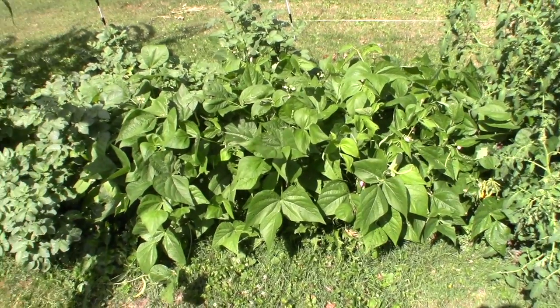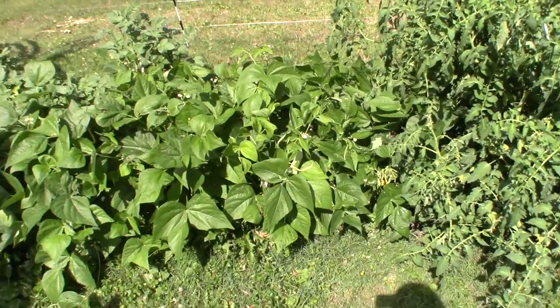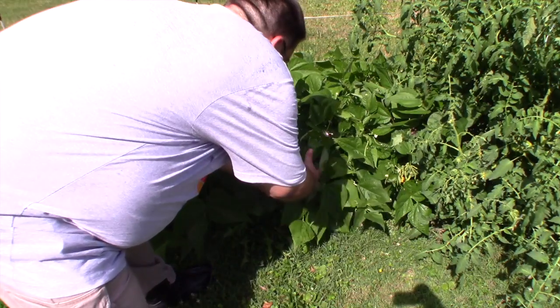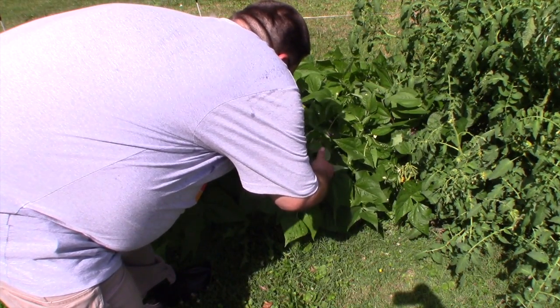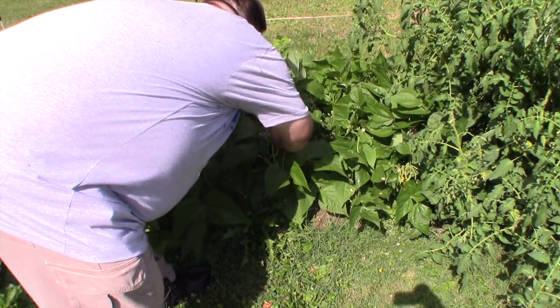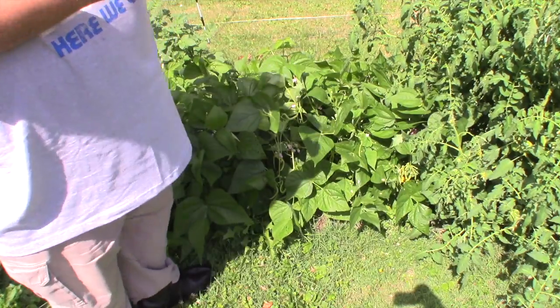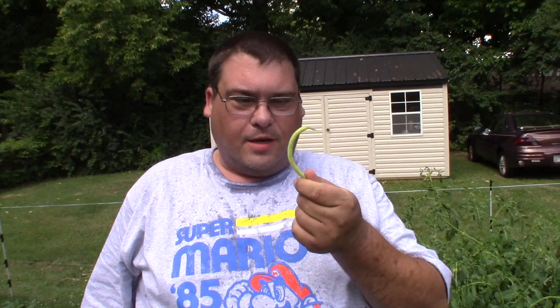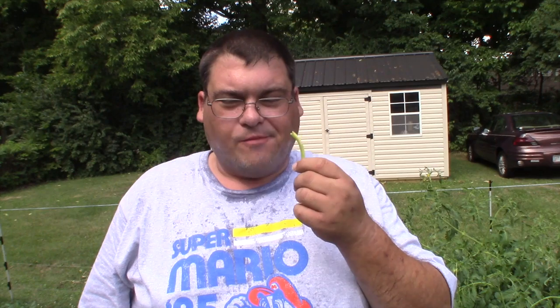So the beans here are just growing really well. I am starting to get some beans. I'm probably going to have to come out here and harvest these before long. You can see I'm just full of beans all down through here. Good old-fashioned green beans there. And this is actually the best part of working in the garden. There's nothing like stuff picked straight off the plant.